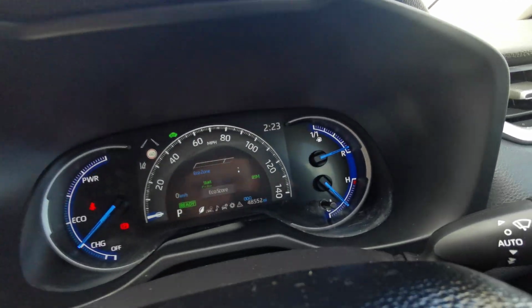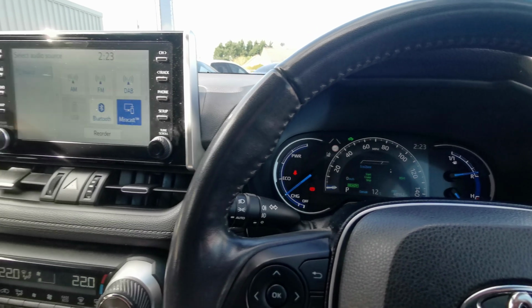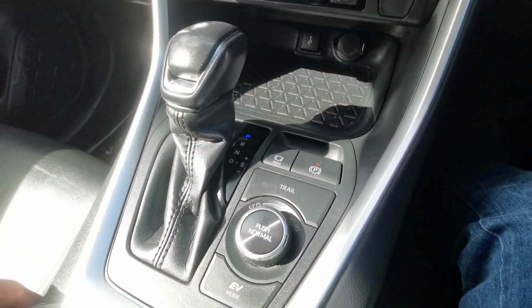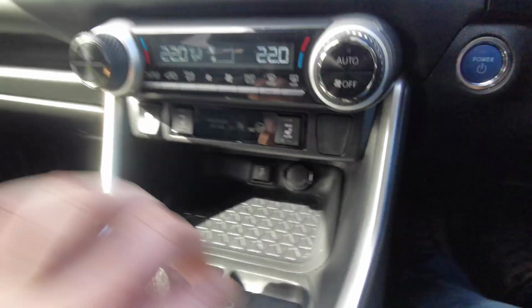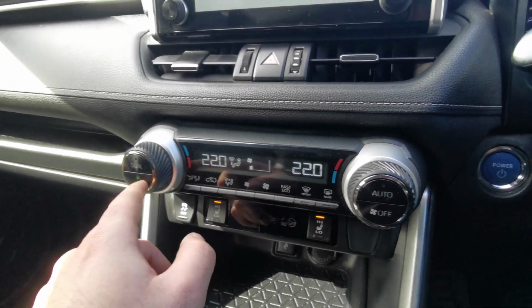You have 48,552 miles. Automatic with your drive mode select, electric handbrake, auto hold, USB port in there. Heated seats is there, front heated seats, air conditioning.